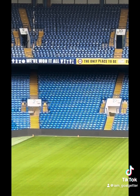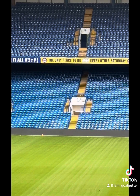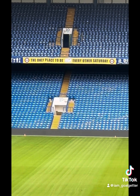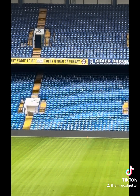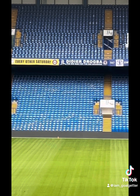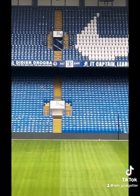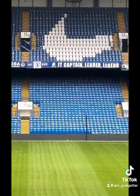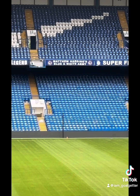Over there you can see the banner. We've won it all, telling people that Chelsea have won everything winnable in football. And there you can see the Drogba banner showing respect to the legendary Didier Drogba. And you can see JT, captain, leader, legend. Respects to Captain JT. And you can also see Super Frankie Lampard.